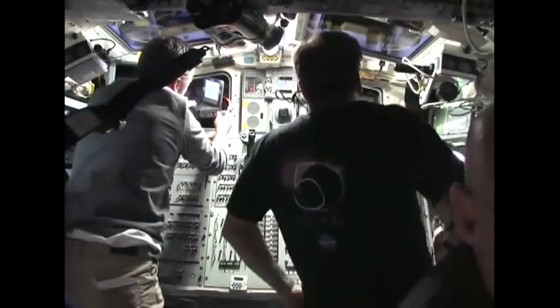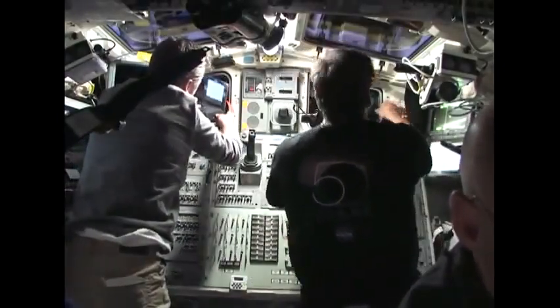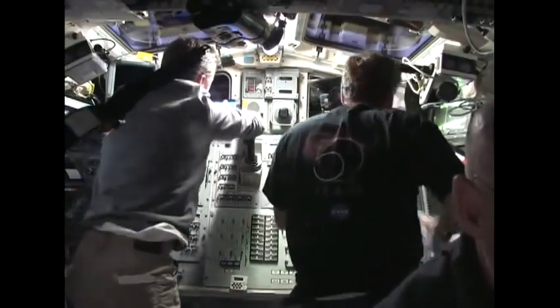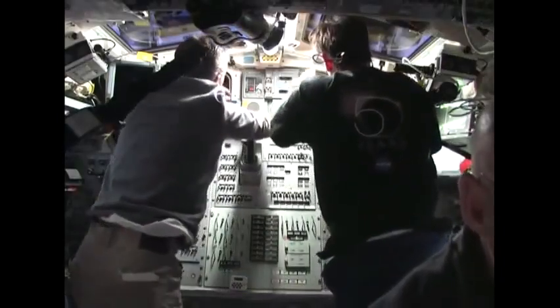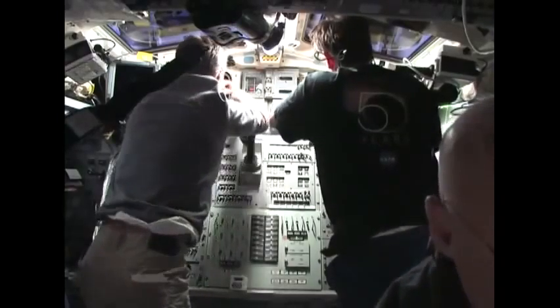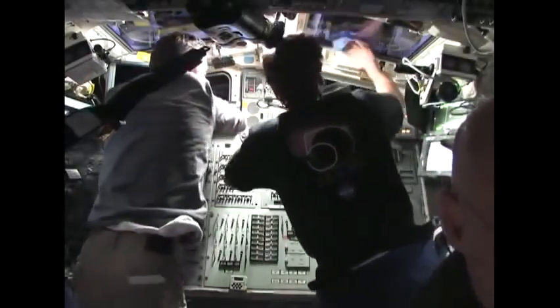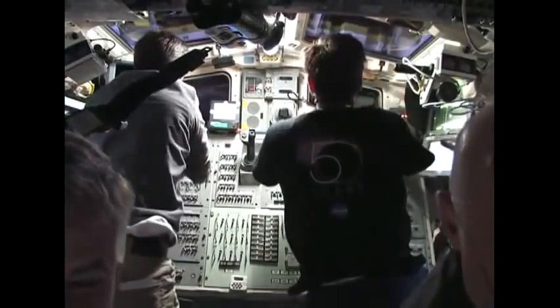This is aboard the flight deck of Endeavour as the crew members get ready for all of the undock, fly-around, and re-rendezvous activities. Commander Mark Kelly in the forward right in this view in his commander seat on the flight deck. Pilot Greg Johnson to the left. And behind them, Greg Chamitoff, you see polishing the windows for good camera views out the overhead windows.